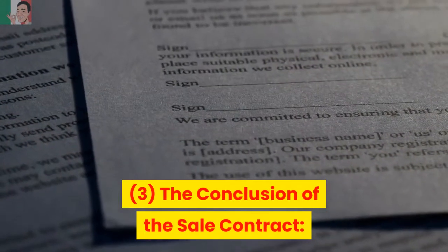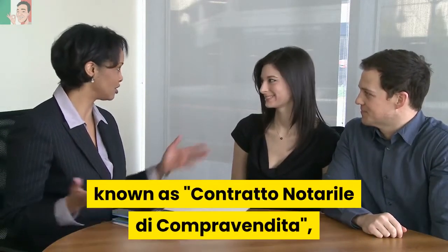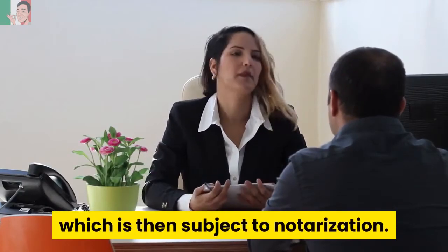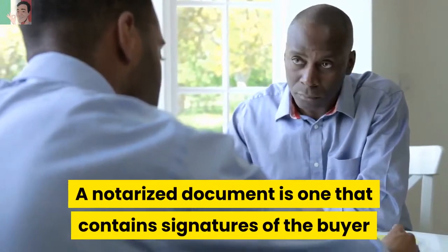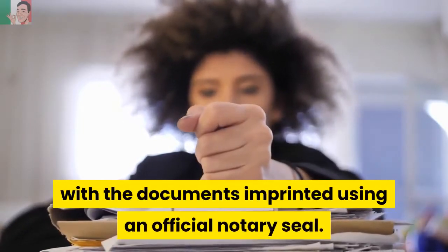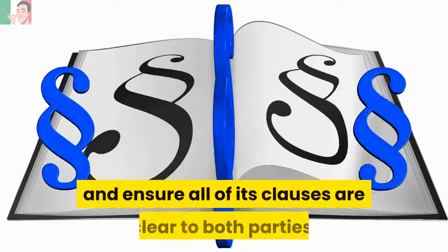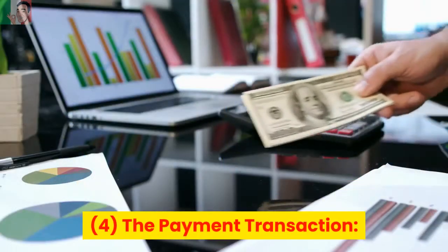3. The conclusion of the sale contract. The main contract of sale, the deed of purchase, known as contratto notariale di compravendita, is signed by the seller and the buyer in the presence of the notary, which is then subject to notarization. A notarized document is one that contains signatures of the buyer and the seller witnessed by a public figure called the notary, with the documents imprinted using an official notary seal. Before signing, the notary is obliged to read the contract out loud and ensure all of its clauses are clear to both parties.